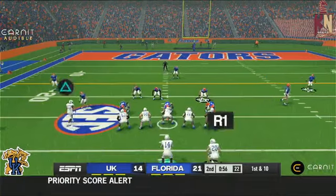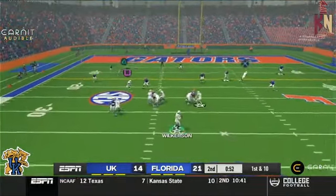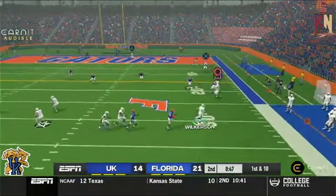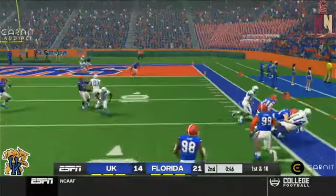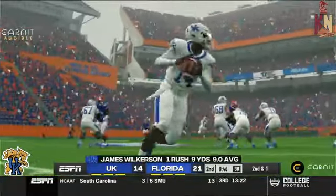Mike 52, Mike 52. Come on, D. Ready? Rolling out to the right side. Room around the corner. He's knocked out of bounds at about the 17-yard line.